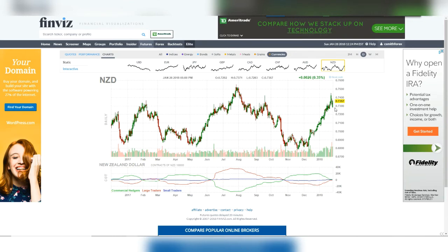We got a nice little pullback, which gave us a good opportunity to catch some breathers and get some buyers back in. And now I think we might have some more buying pressure as price will continue the uptrend now, is my opinion on the New Zealand.